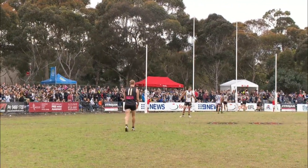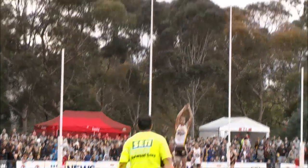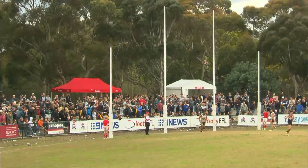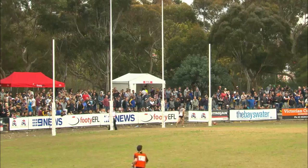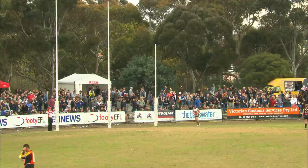I saw English sneak down into the pocket hoping to receive one, but full forwards don't give away kicks like this on towards the goal. He gives it everything he's got, and he pushed it to the left-hand side. So another minor score, 11-11, 77, plays 6-3, 39, 22 and a half minutes gone in the Premiership quarter, the Division 1 Choose Tap Grand Final. It's becoming so for the Norwood Football Club.